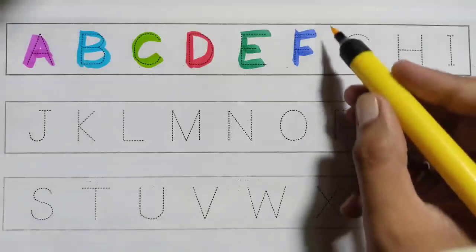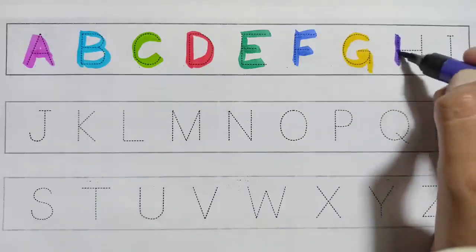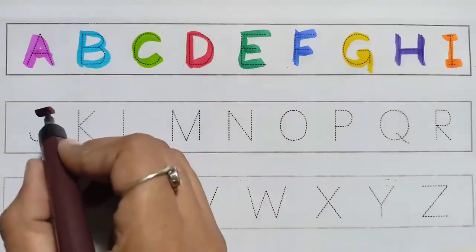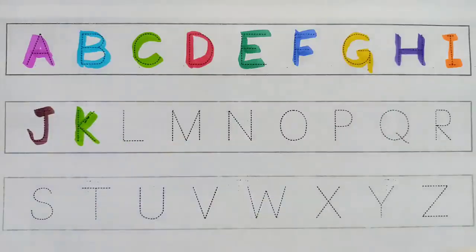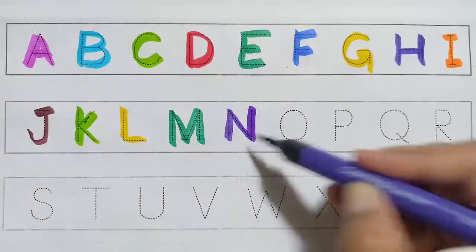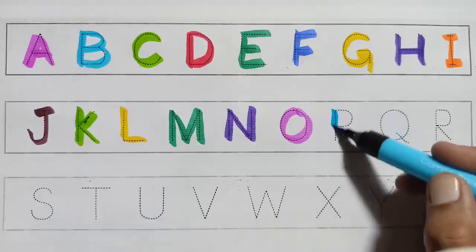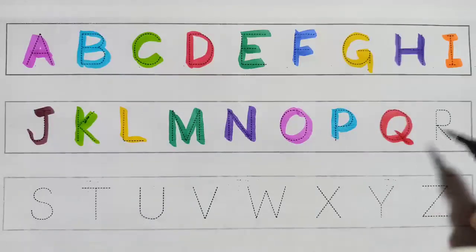G for giraffe, H for hen, I for ice cream, J for jug, K for kite, L for lion, M for monkey, N for nest, O for orange, P for parrot, Q for queen, R for rainbow.